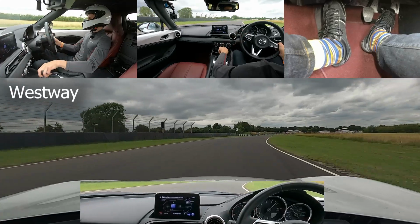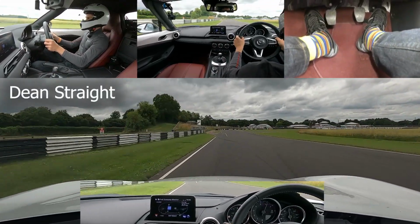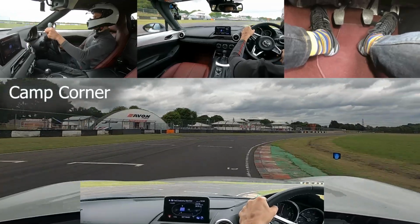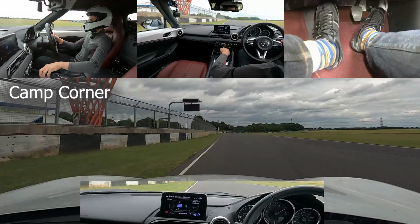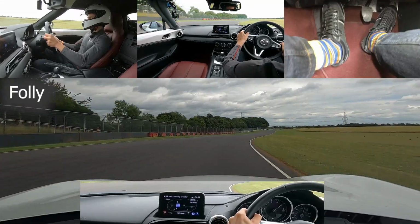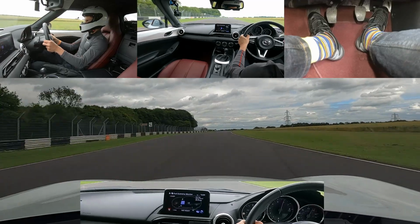Another place I'm a bit quicker is up here. I brake a little bit less and go a bit faster. So that speed, there we go, all the way to the outside there. And I think that's about as quick as I can handle for today. Yep, not going to do much better than that.